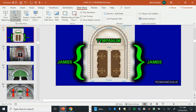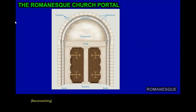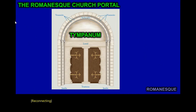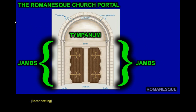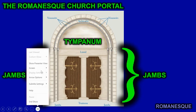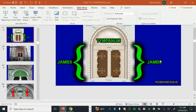All right, here we go. Let's try this again. I want you to know the tympanum, and I want you to know the jambs. Did everybody draw this? That is amazing. Not Photoshop, PowerPoint skills going on right there.